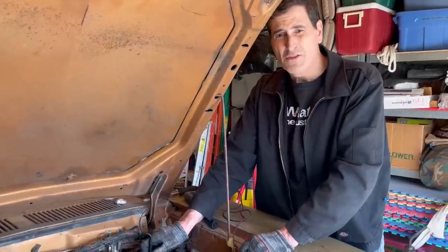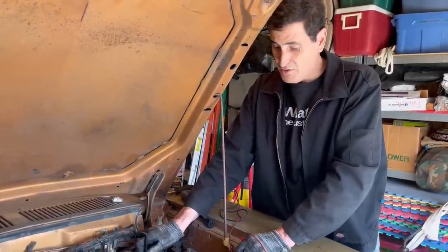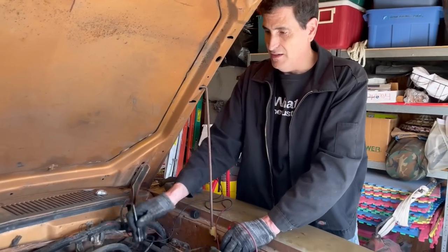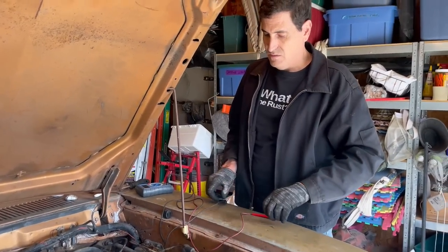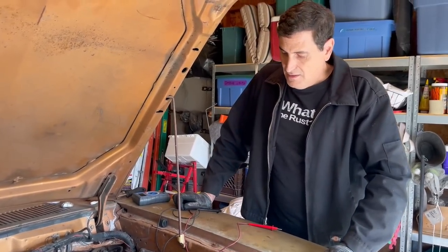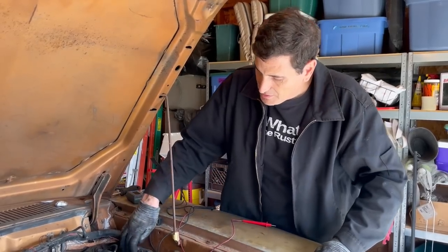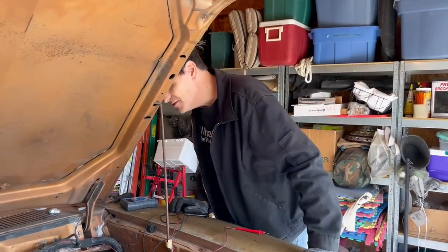Yeah, we got 12 volts to the coil. That's great. We got 12 volts to the coil. Okay, what's next? Well, it's either the coil, we'll have to test the coil, or the ignition module. So we're gonna have to test both of those.